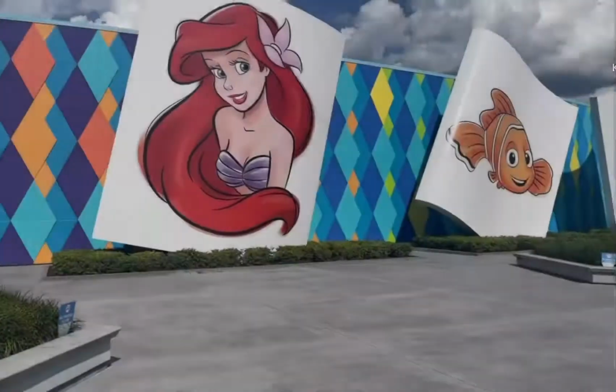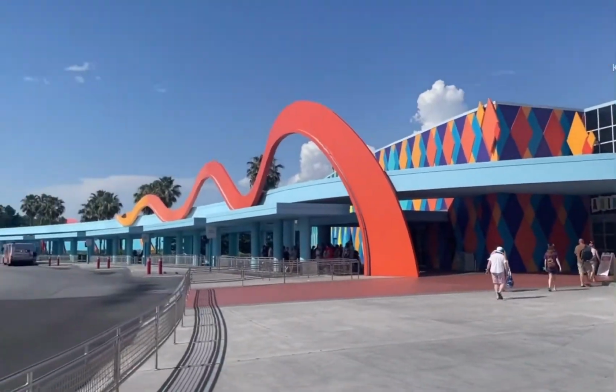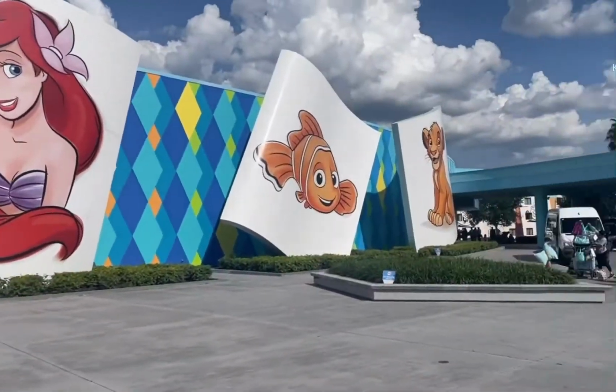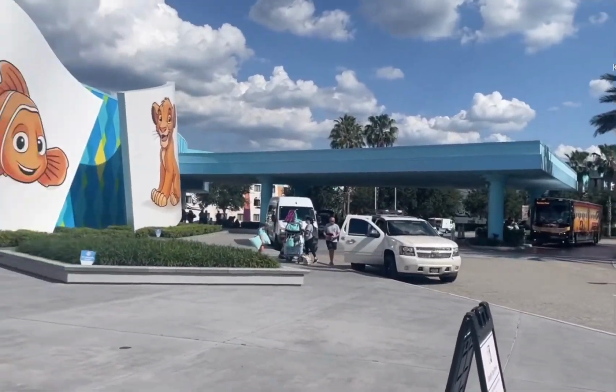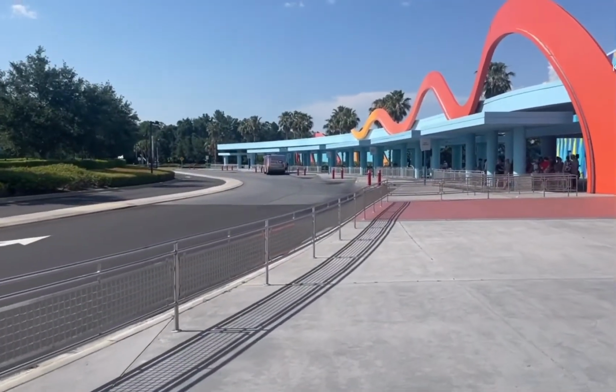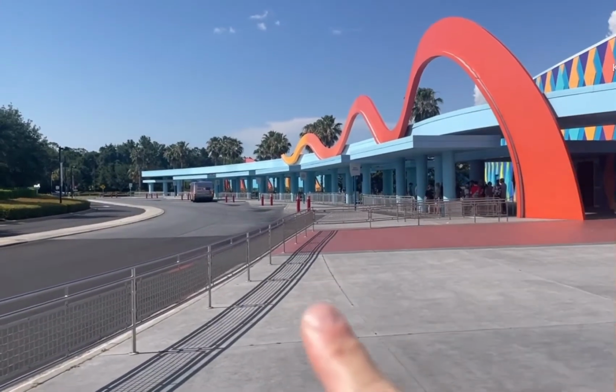Hello guys, so today I'm gonna give you a little tour of where I'm staying. It's Disney's Art of Animation, so let's go. So this is where you come in. You see the theme on this hotel. A nice little look around. So down here, obviously, is where you get the buses, and these buses take you to all the parks.